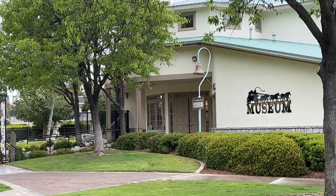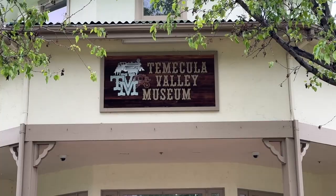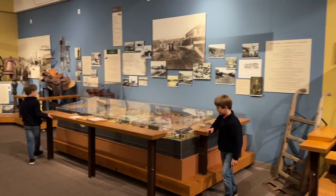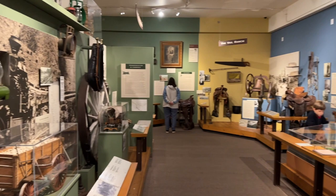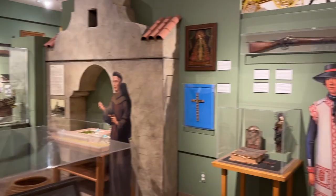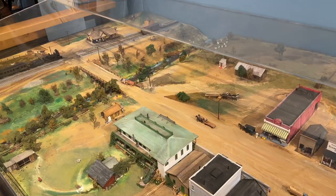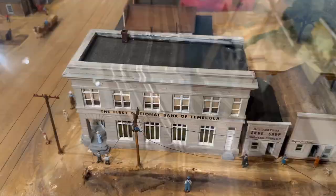After our sweet treats, we headed over to the Temecula Valley Museum to learn about the history and culture of the Temecula Valley. Welcome to the Temecula Valley Museum. Their permanent collection is called the Temecula Valley Story and displays the Temecula period history from the times of the Luiseno Indians to present day. You guys, this is what Old Town Temecula looked like over 100 years ago.